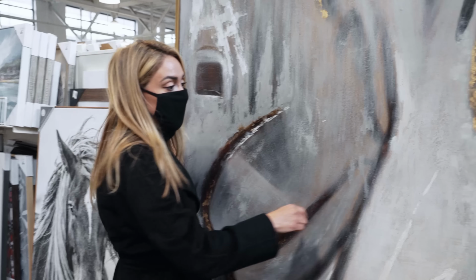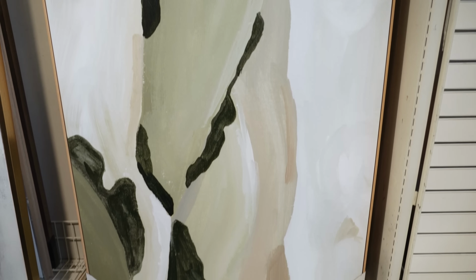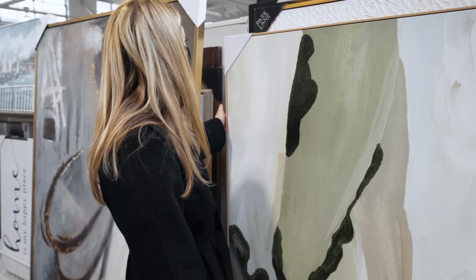And we have another cool green one behind it. Let me see if I'm strong enough to move this around. That's a nice one too. I don't have a lot of green in my inventory, but I feel like with spring and summer coming, this could definitely be a piece that we can use often.